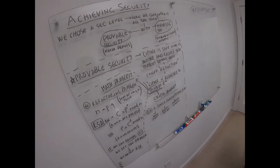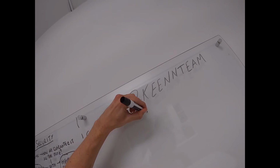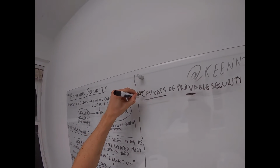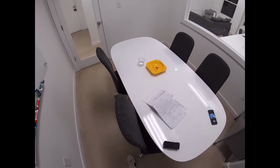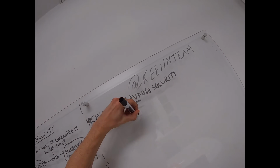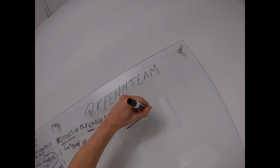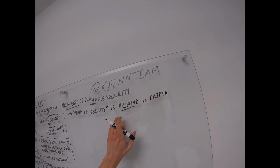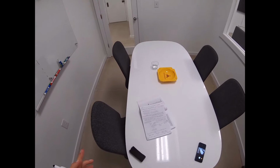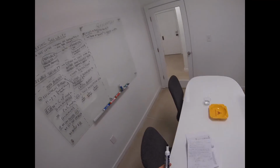Okay, so remember also, see caveats. Caveats of provable security, okay? So I make a star. One of them is that the phrase proof of security is relative. In math it is absolute, in crypto it is relative, again because we're only satisfying one single notion.